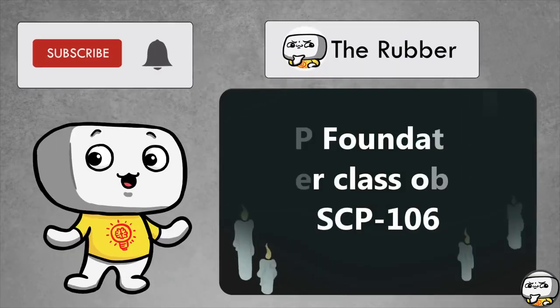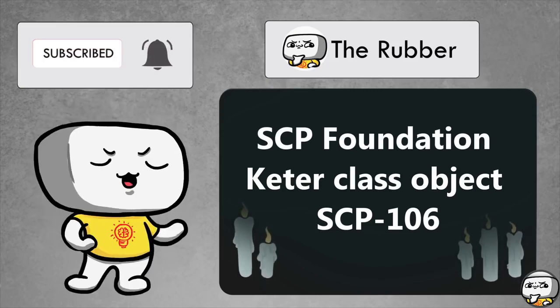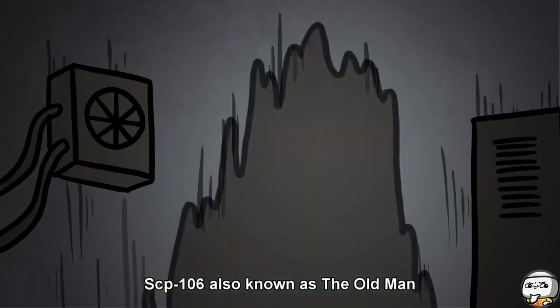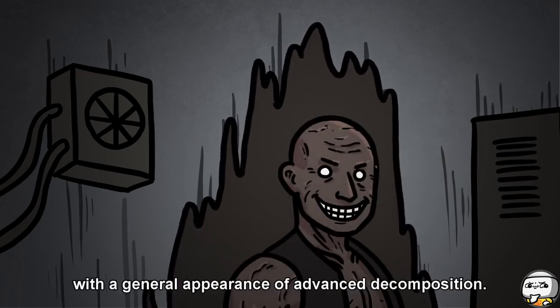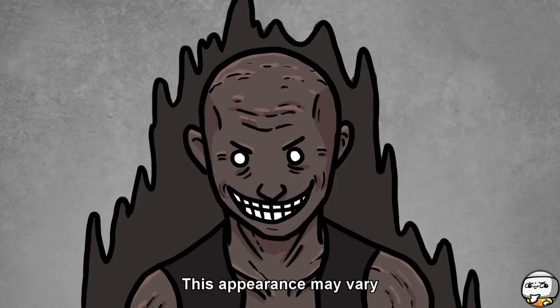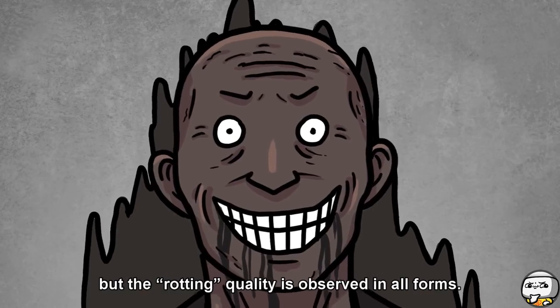Today, we bring you an SCP Foundation Keter class object, SCP-106. SCP-106, also known as the Old Man, appears to be an elderly humanoid with a general appearance of advanced decomposition. This appearance may vary, but the rotting quality is observed in all forms.